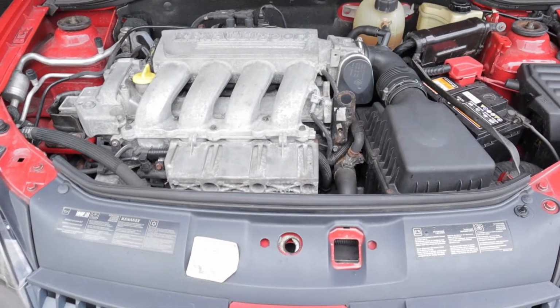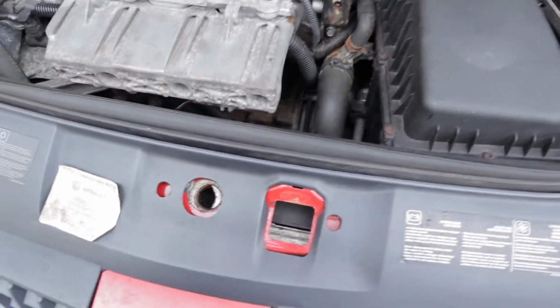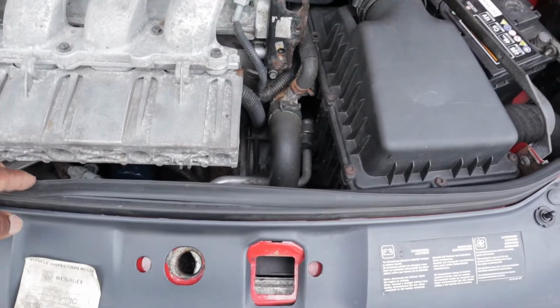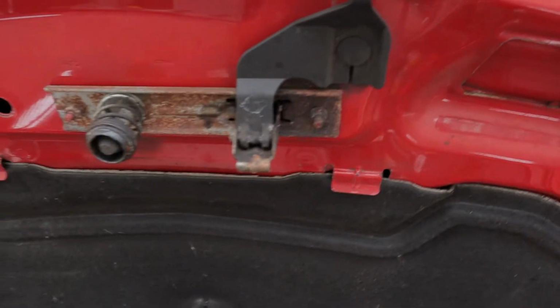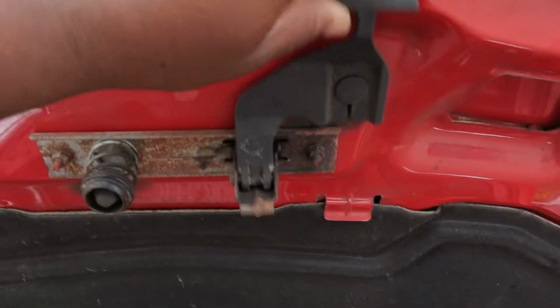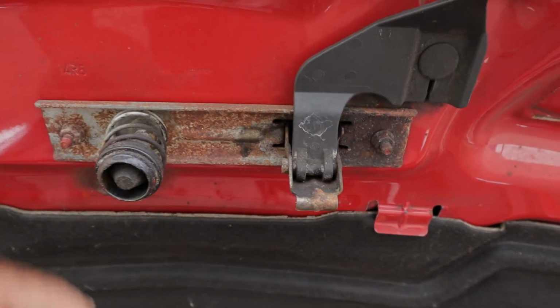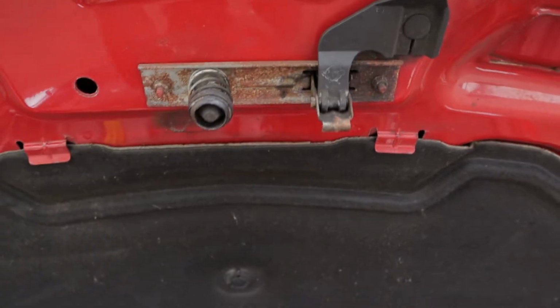Other than that, guys, I'm just going to be replacing other little bits and pieces, like this rubber here, which is split, and the actual latch as well. That is all rusted out. I'm not even going to bother cleaning that out. They're cheap enough to replace, so I'm just going to get a new one of them.